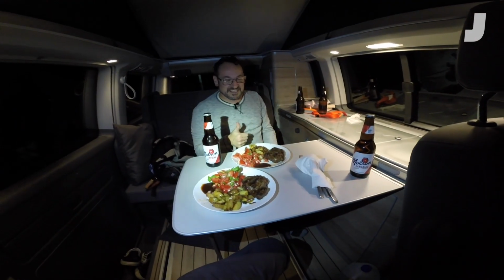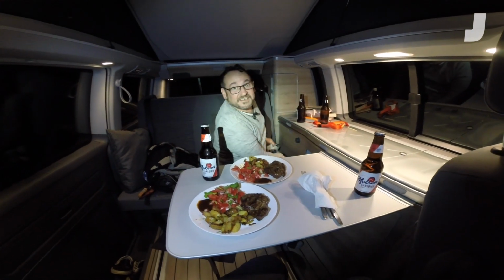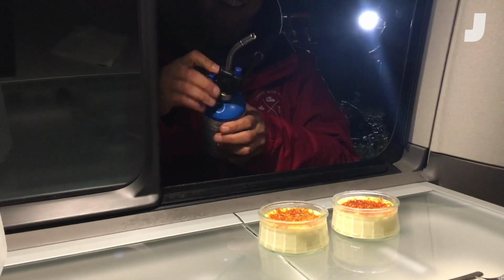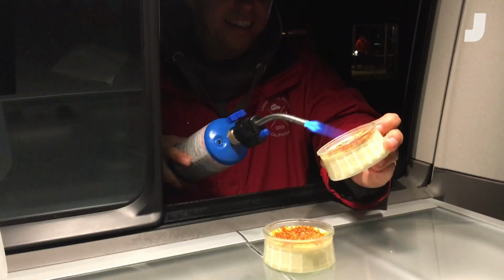Yes. This is living right here. See, if you just say you're going to stay in something for 24 hours, then kind Germans will bring you steaks. That's the lesson. I'm surprised not everybody says they're staying inside their vans for 24 hours.